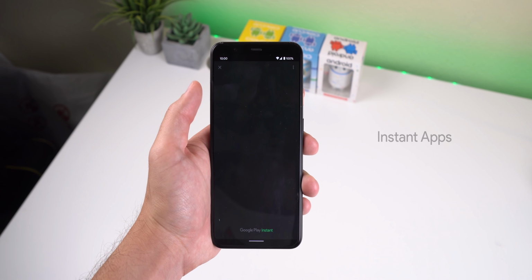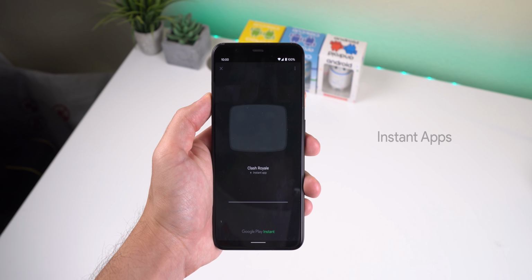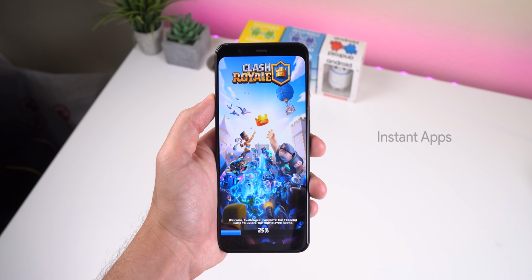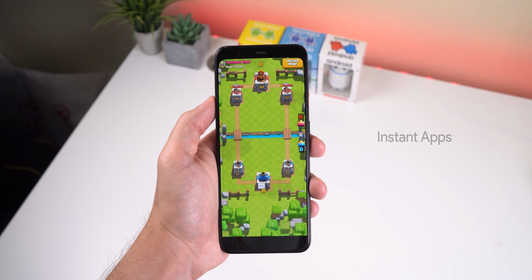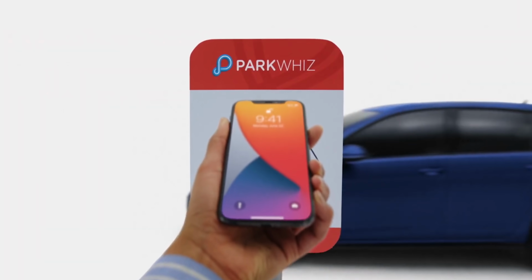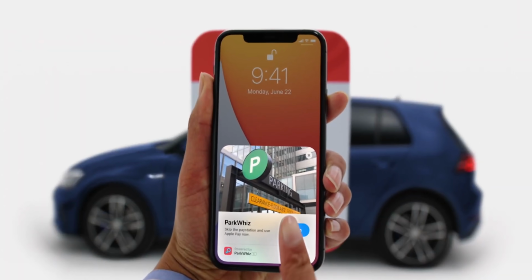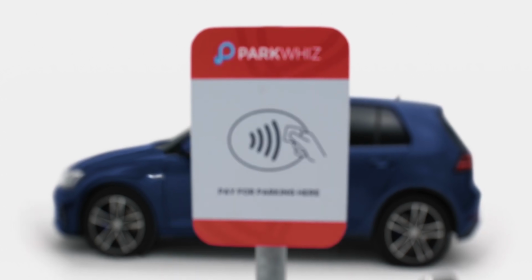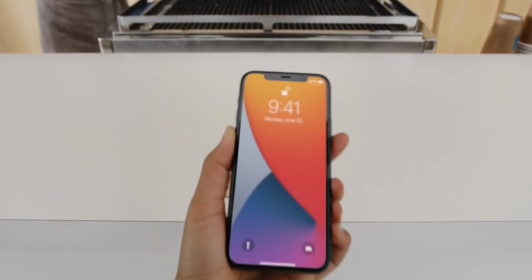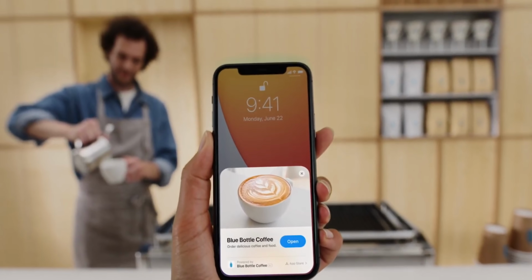Moving on, App Clips is very similar to that of Android's 4-year-old Instant Apps feature. Essentially, you can try out a few apps without fully installing them. It's great for when you want to try out a large file-sized game, but don't want to wait a long time for it to download. Or for when you need to use an app just like a parking meter app or a scooter app. Apple did take it a step further by supporting QR codes and NFC and also integrating the feature within some of its apps like Maps or Messages.